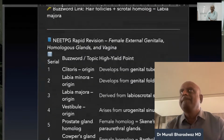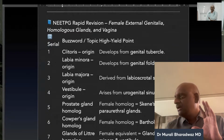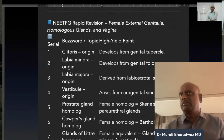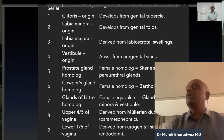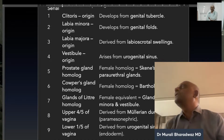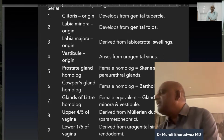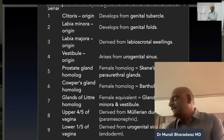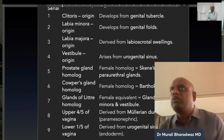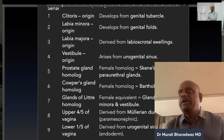Now, once more. What are the homologous glands between the male and the female? It is a favorite question. Prostate gland in the male. What is the female homologue? Skene's paraurethral glands. Cowper's gland in the male. What is the homologue? Bartholin's gland. Glands of Littre in the male, the homologue is the glands of the labia minora, is what we need to remember.